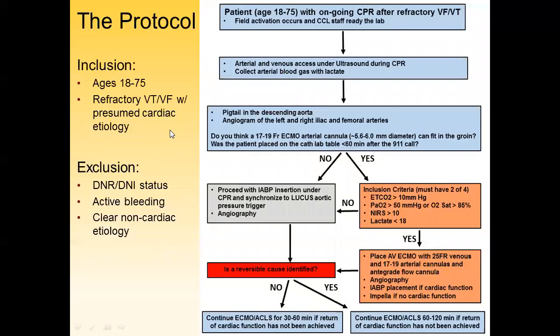So what we've been trying to do is take that group of people who are obviously very high risk for death and give them a better shot, knowing that it's not going to be 100%. So again, the population we're looking at is people aged 18 to 75 with refractory VT.